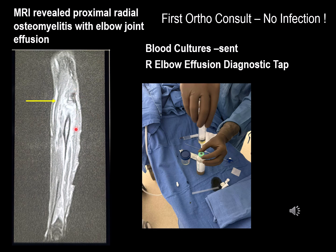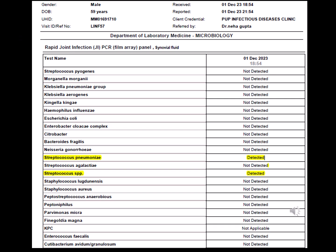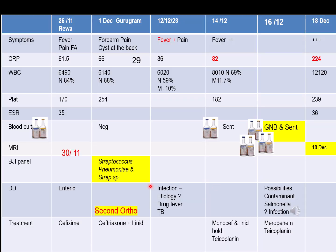the MRI revealed that there is a radial bone osteomyelitis with joint effusion. The blood cultures were sent again, and the right elbow effusion diagnostic tap was done. Now the initial cultures came out to be negative, but the GI panel which was done showed that there is Strep pneumoniae which is isolated. Now because this is isolated, we had requested the orthopedician to do the debridement, but the patient and relatives wanted to continue with the conservative therapy, and hence antibiotics were continued.